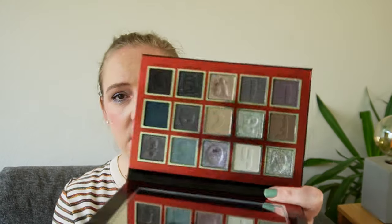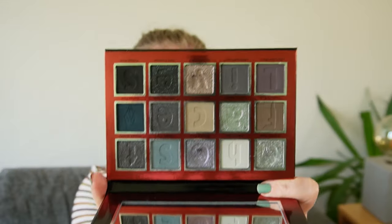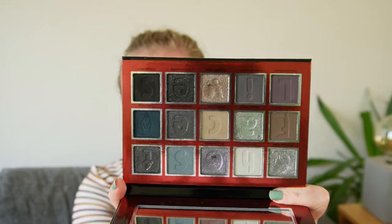I had tried the Cake palette before. And then they released this and they did this whole line with all of these horror movie collabs. And I wanted to try some. And as far as a gray toned color story goes, this is really, really good.